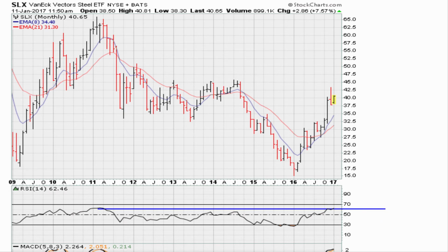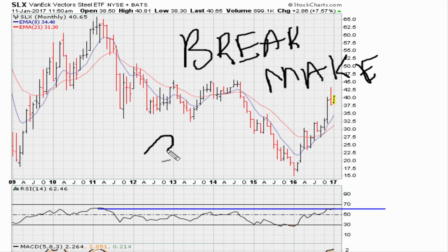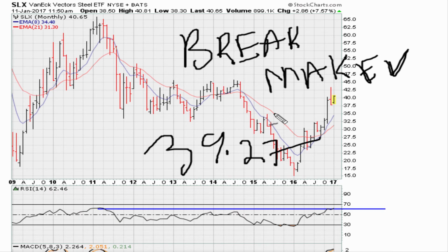This is make or break. There's no doubt about this. This is either a break area or make. It cannot be both of them. Above 39.27, the steel sector is going to have some major returns to the upside. Okay, so as long as the steel sector is above 39.27, absolutely money is going to be made in the sector.